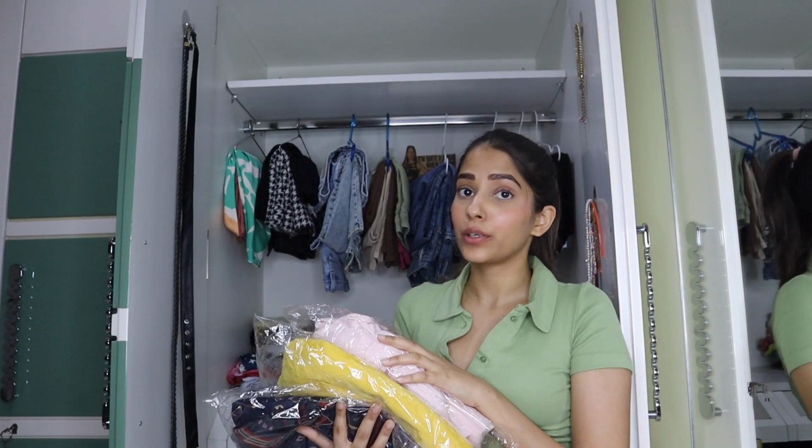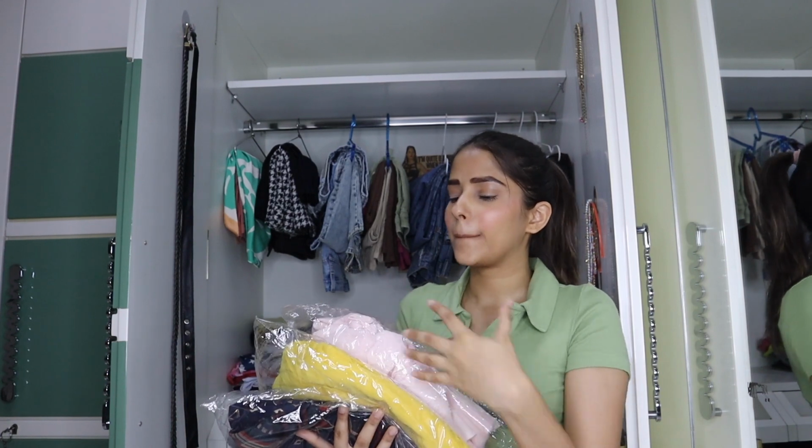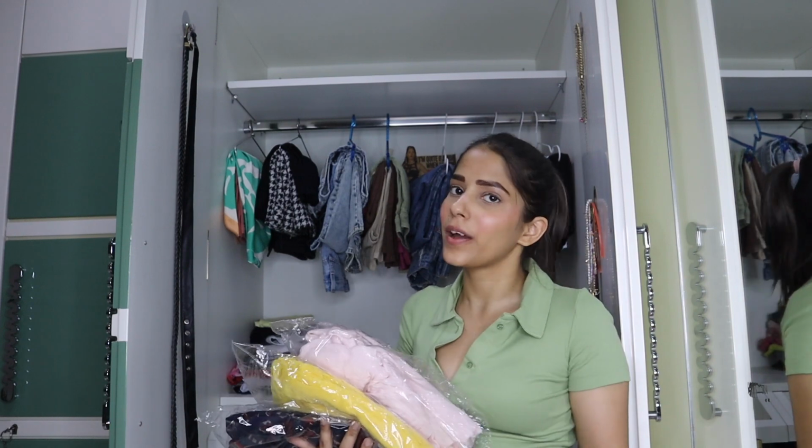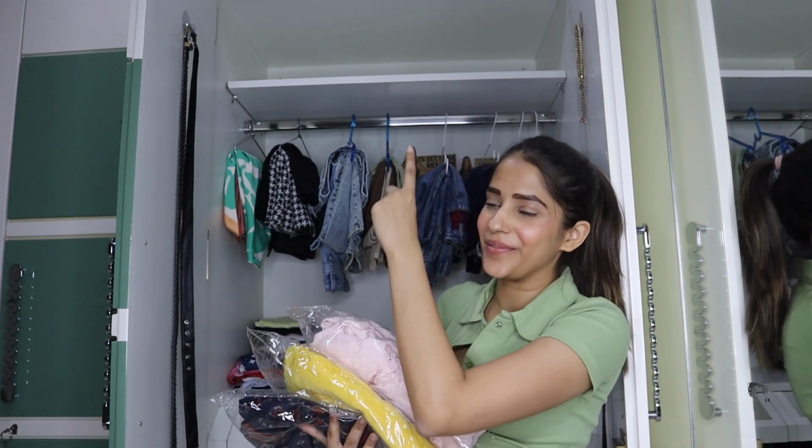I'm going to keep all the traditional wear, and whatever heavy gown types we have, up there, because I don't wear traditionals a lot, so it's going to go up there.